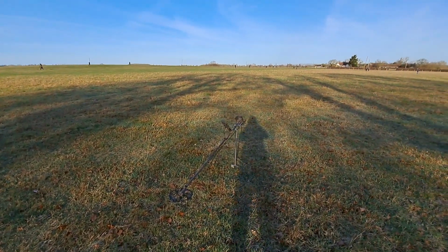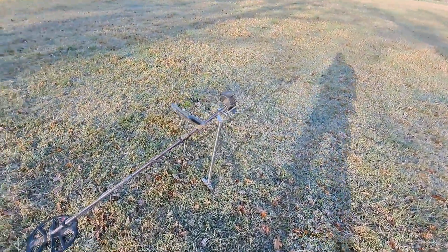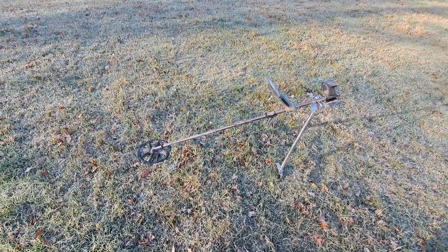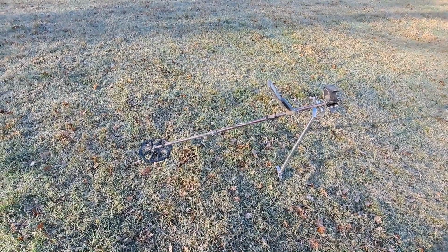Today I'm going to try my Joan Allen spade. Been using the root slayer, but I'm going to try that one because it's pasture. I've gone back to the 6-inch coil, sorry, the 11-inch coil. So let's give it a go.